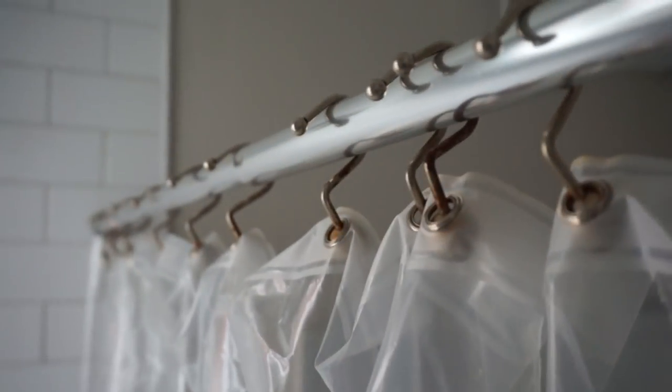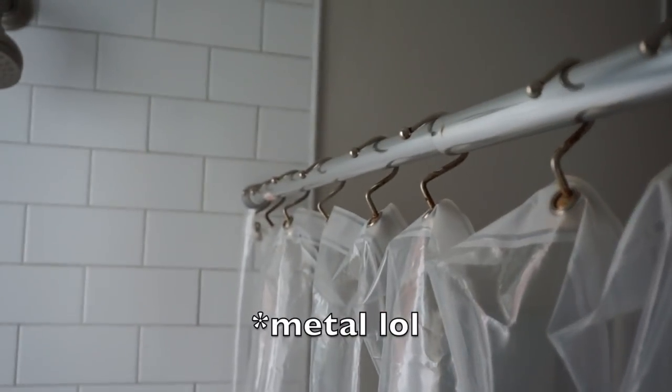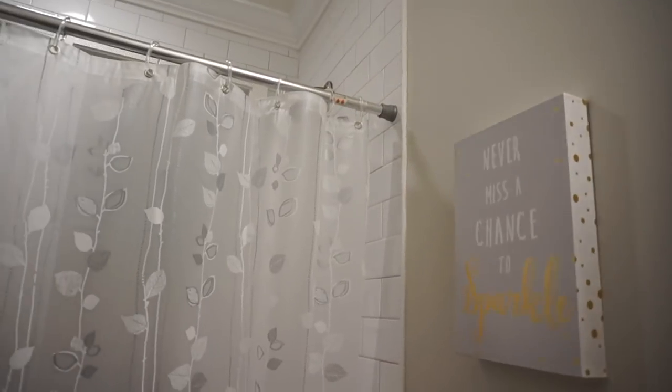And I also got little plastic rods to go up top because these plastic rods that I had, as you guys can tell, were getting rusty. I like the metal look and I like the silver look, but this wasn't working out. But as you can tell, the after is so much cuter than the before. I actually like this curtain a lot, and it was only like $10.99.